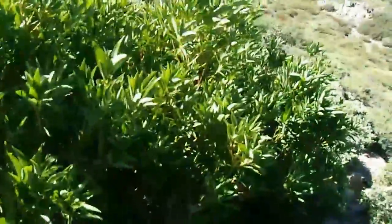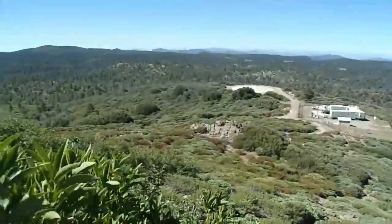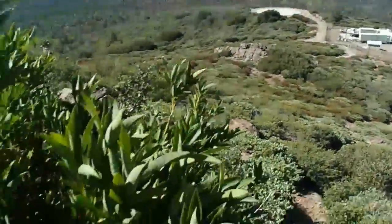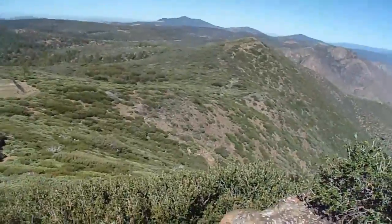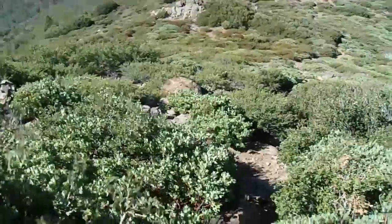I've ever seen it in San Diego County. I know it grows very sparsely here and in this mountain range, but this is a California laurel, at 6,200 feet above sea level. It's the highest I've ever seen Bayer laurel. It's pretty cool.